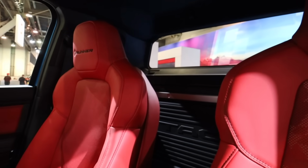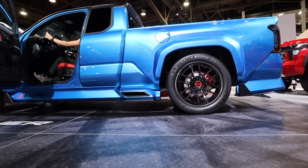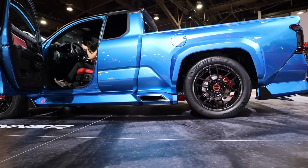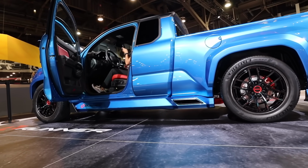This truck is not a double cab, so there's minimal room in the back. And if this concept did come to light, it would be cool if it came in the four-door configuration, although I realize that would probably degrade performance.